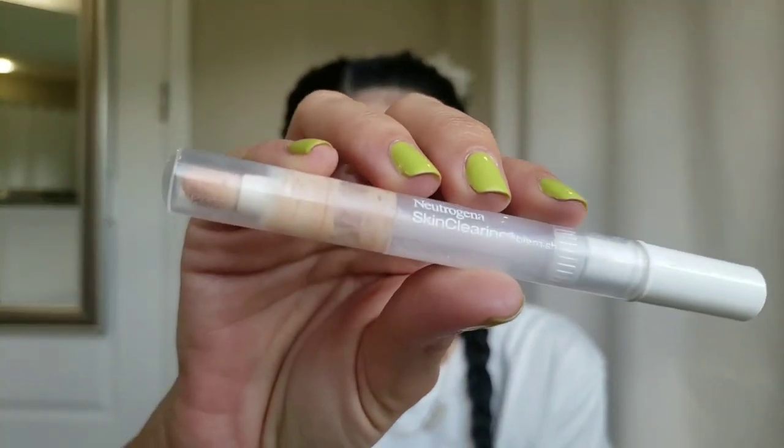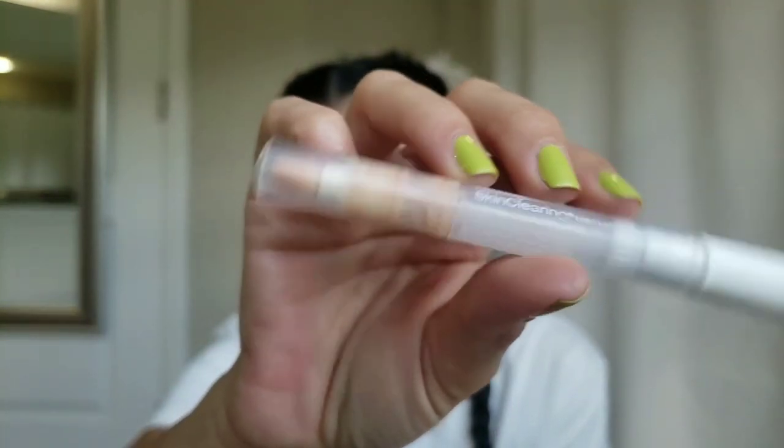Okay, this is my favorite acne covering concealer. This is the Neutrogena Skin Clearing Blemish Concealer. As you can see, there's nothing left in there. I love this so much. This is probably like my third one. It covers really, really well, and at the same time has salicylic acid in it, so it's gonna fight that blemish that you're trying to cover. Definitely a repurchase.